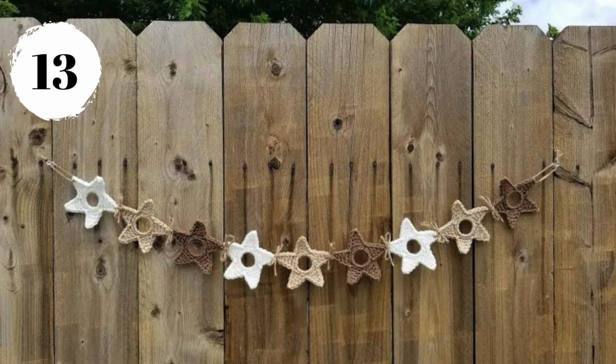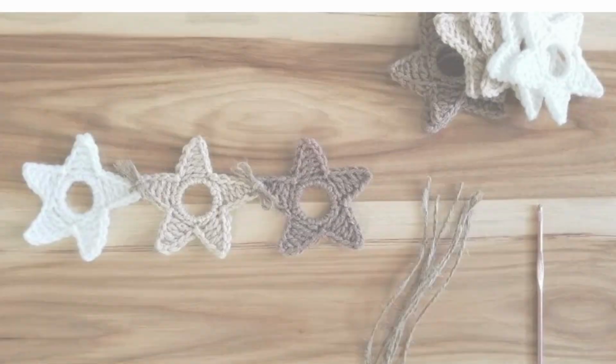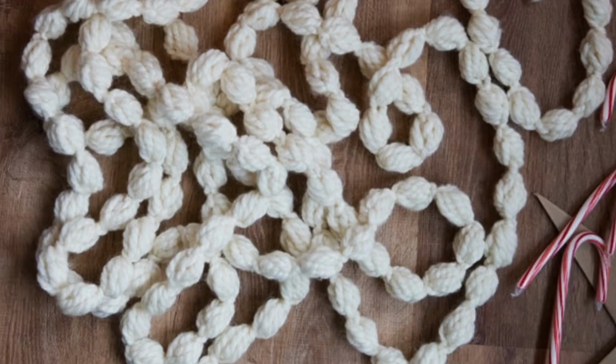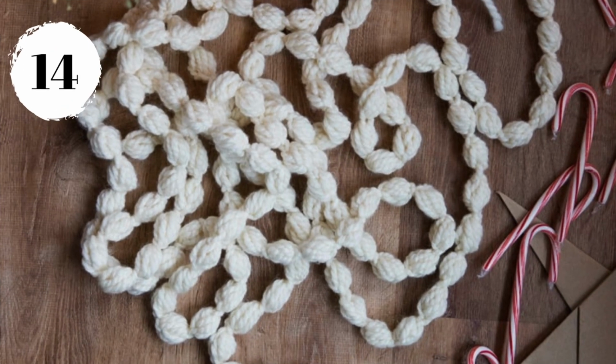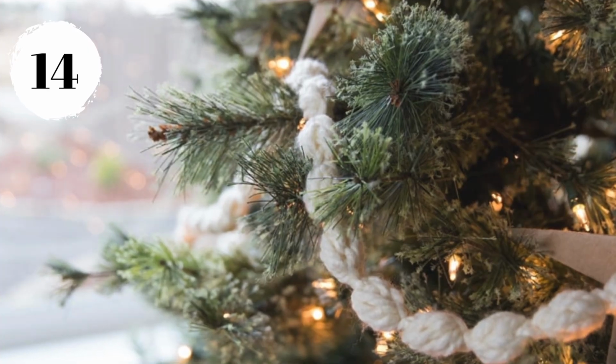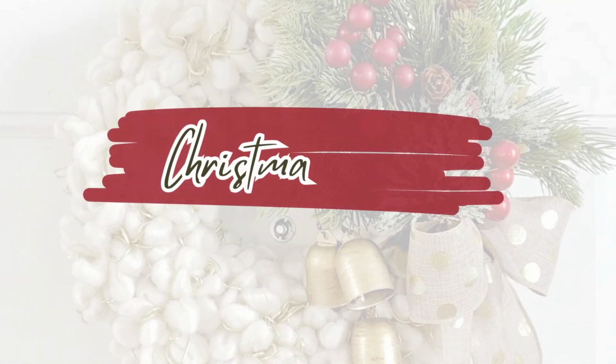Sign me up. You can make these little stars out of cotton yarn scraps you already have in your house, or choose something fancier. Stars will always shine. On number 14, we have an easy, chunky crochet garland that you can use to wrap around your whole Christmas tree. You can make one in less than an hour. Let's move on to crochet Christmas wreaths.